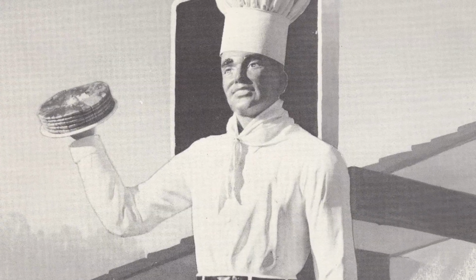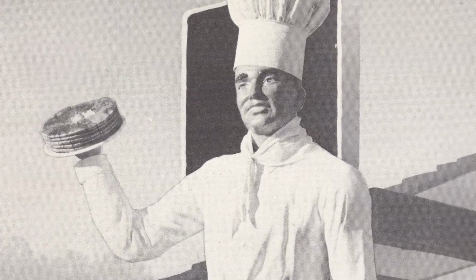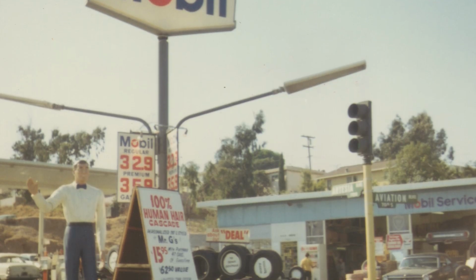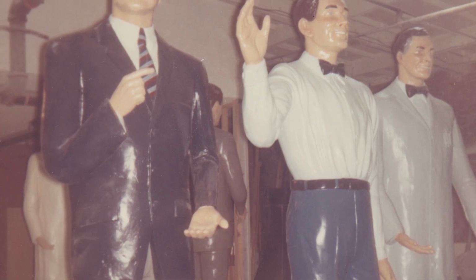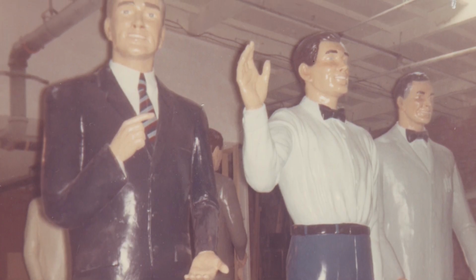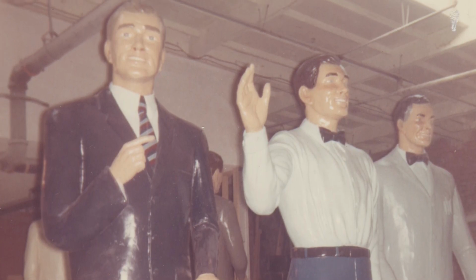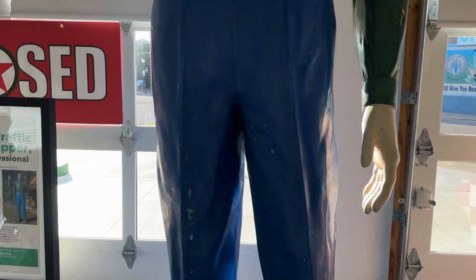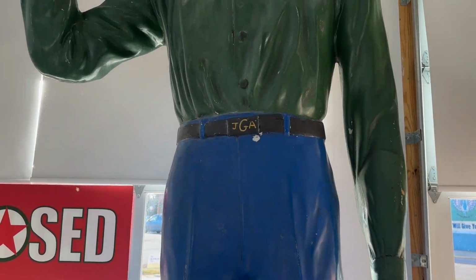They made him to advertise for many different companies. DX Gas used them, Mobil used them, Exxon used them. They were very versatile, and they actually made a few different kinds. They didn't just make gas guys, they made businessmen, a scientist, a chef. They're very hard to find. There's only a few of these left. So I think this is a really cool addition to the museum.